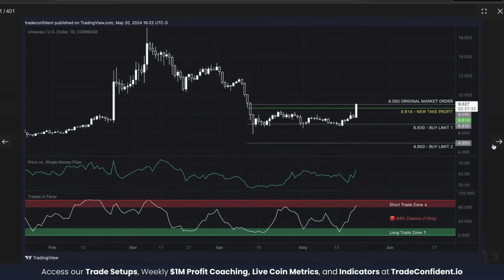Well, as it turned out, we did end up needing that risk management. We very quickly dropped below buy limit one, and this dropped our break even much further. Our new take profit was now $8.614. It took a little bit, but it was worth the hold. Less than a month later, we were able to hit our take profit with ease.